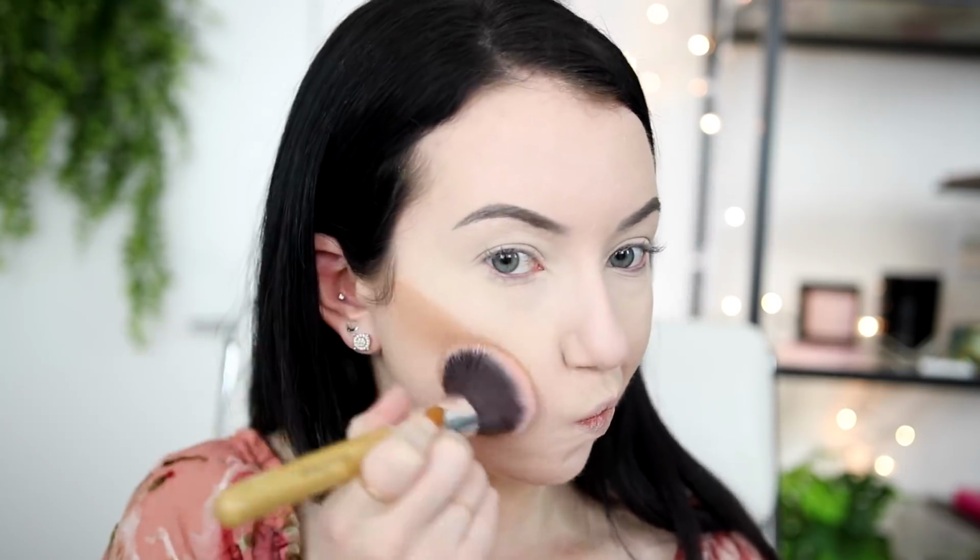I'm gonna try this Circa Champagne Beach as kind of like a bronzer. I used this a long time ago. Don't remember what I thought of it. I don't even know if Walgreens still carries Circa, do they? Woo! Whoa. Definitely quite a warm tone, but that actually looks pretty.